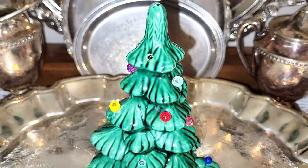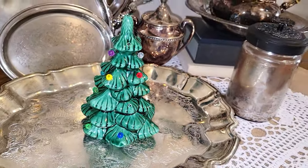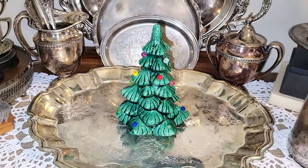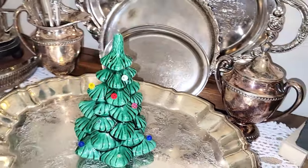I didn't really decorate with them, but I wanted to show you in a video of how they look. And this one is missing a few of those little beads, but I can always find some to replace it and glue it. I just wanted to show you on the silver how pretty it looked.